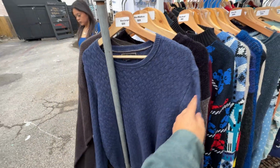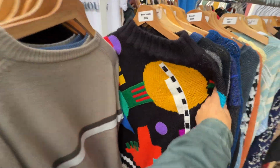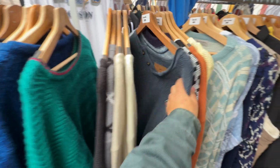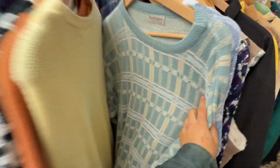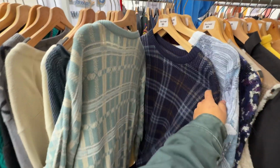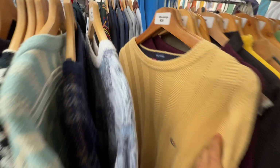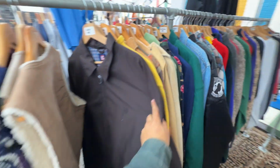Knit sweaters, absolutely love them. Typically what I do is I put them at $25, and they normally sell really good just because they're good quality, good patterns, good material. In a bit I'm going to show a $20 one, just because right here it was a Chaps, really basic, but I still feel like I can get 20 bucks for it. So that's my idea on the sweaters.